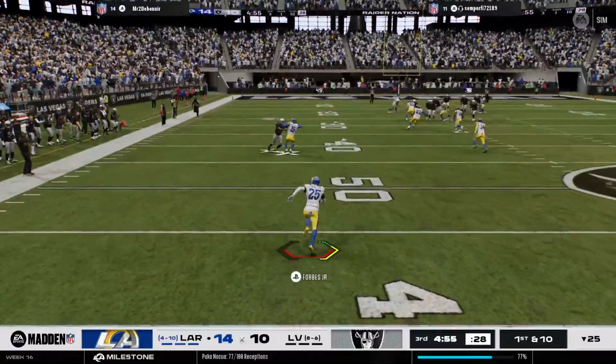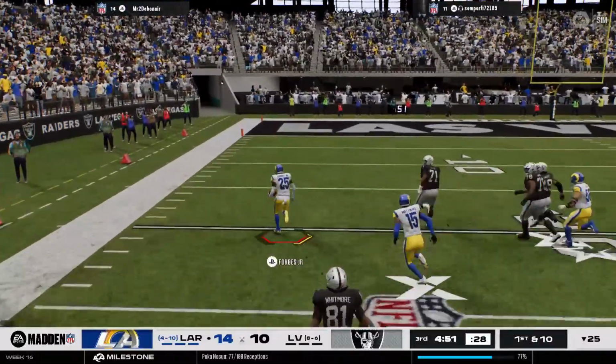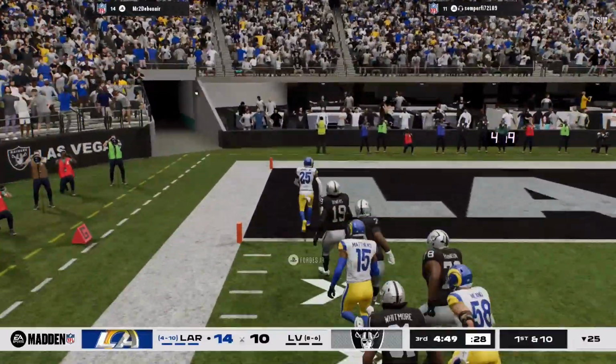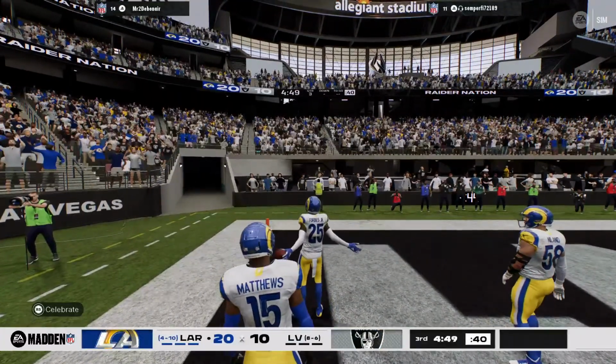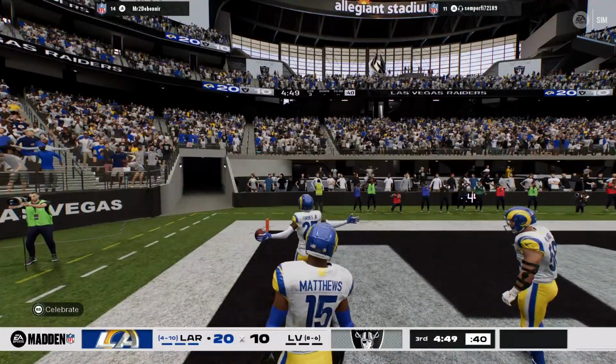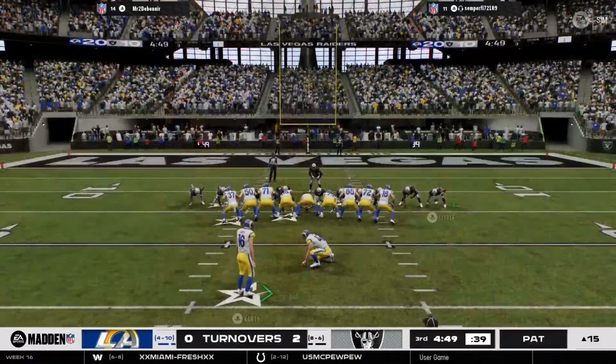Rifles one, and that's going to be intercepted. Picked off by Emmanuel Forbes. And he will bring it back. It's an interception return for a Rams touchdown. Well, the defense obviously could not have drawn up a better start to the second half.